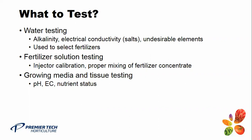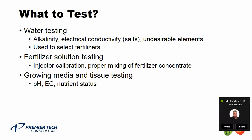And then the other testing that we can do is the growing media and tissue testing. Generally speaking, we're looking at the pH, ECs, and the nutrients in both the solutions or the tissue and the media to try to determine how to correct any nutritional problems that appear to be happening in the plant material.